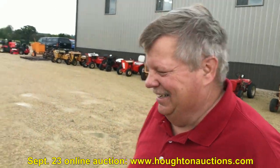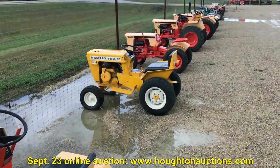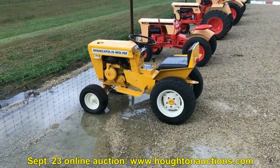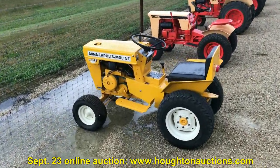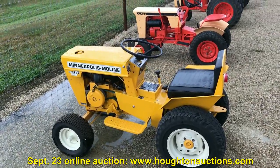Yeah, exactly. Awesome. Another mini next, the 112. Yep, this is a 112 Hydro. Did you restore this yourself? Yeah, this one I restored. Gorgeous. Good running tractor.